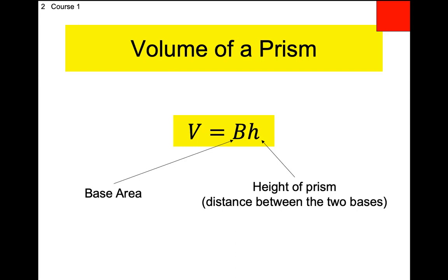Thanks. All right. I said we would write this down once and then, well, not necessarily forget about it, but we're not going to use it. Okay. Why? It's not useful. What number means B? There's no number. It's base area. That means you've got to calculate that area. So we will write the two formulas, one for triangular, one for rectangle, right? One box at a time.